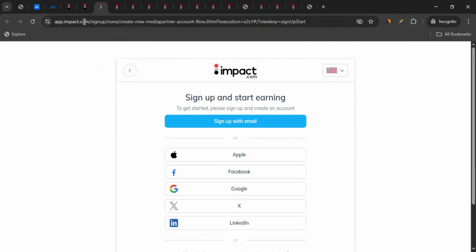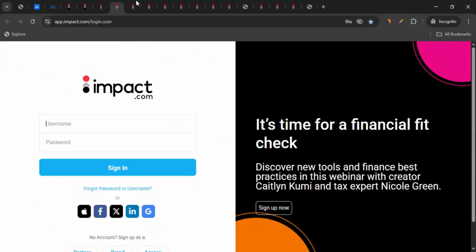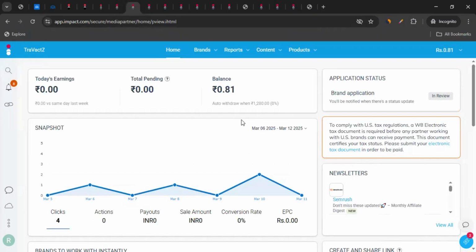Once you have an account with them, come to the website again, and this time you can click on sign in from here. That will take you to the sign in page. Enter your credentials, and it will take you to something called the affiliate dashboard. Now, this is a place where you would be able to interact with different brands out there, not just Skyscanner, but the focus of this video is Skyscanner, so we will only talk about their affiliate program.